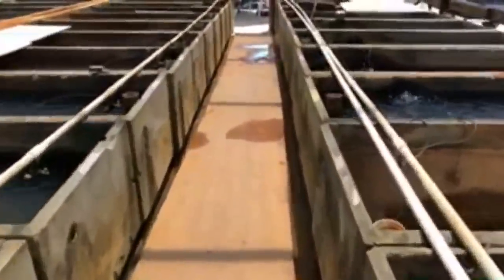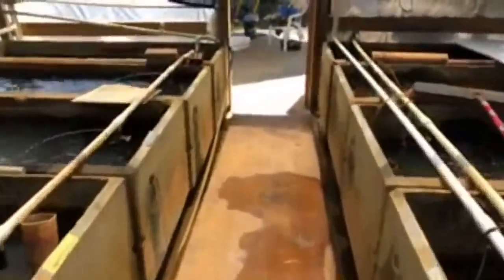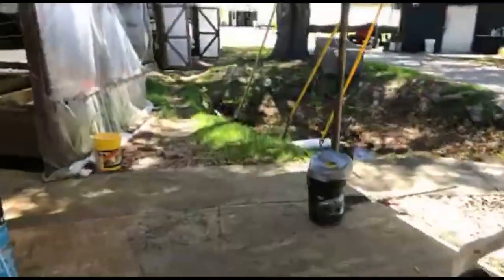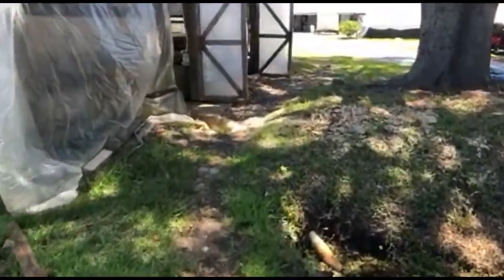They are not aggressive enough to keep up with peacocks and haps, and the male will lose his color and not look very good. All right, I'm going to go show you the rainbows real quick, and then I'm going to sit down and say some thank yous for those donations.